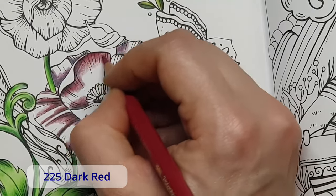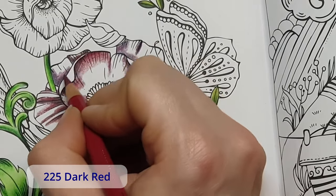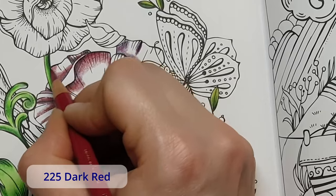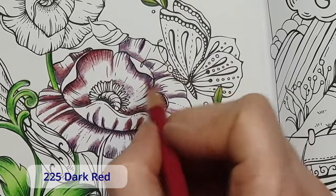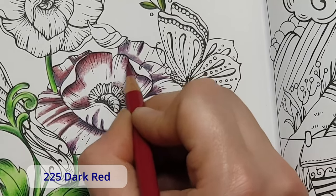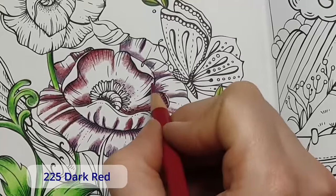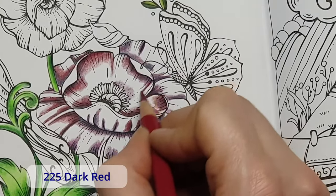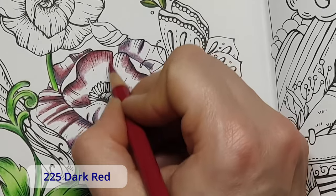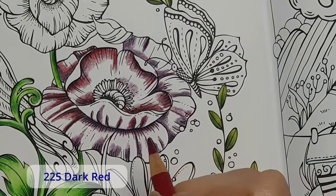I've actually only colored poppies once. This is my second time. And this time I'm also not using a reference photo, which is probably not the best of ideas. But we will see how we go. As with everything, the more you practice it, the better you are. So I just need to color poppies a bit more to be a bit better at coloring poppies.